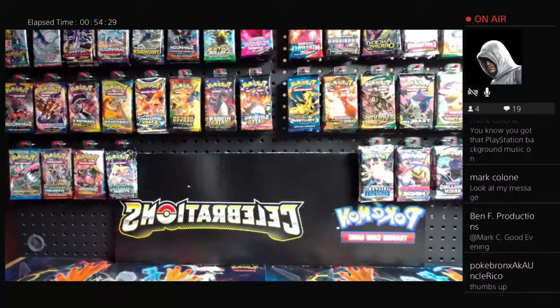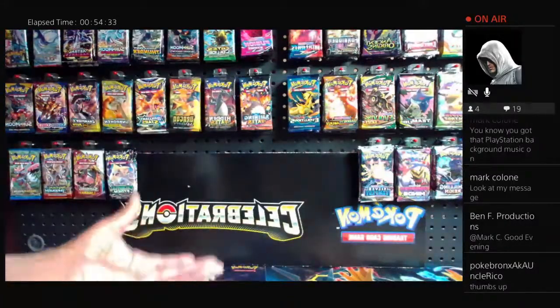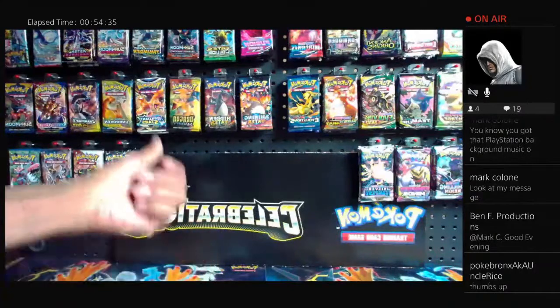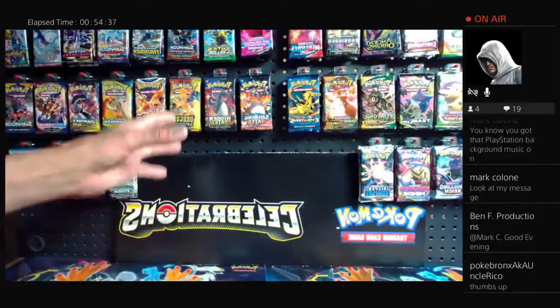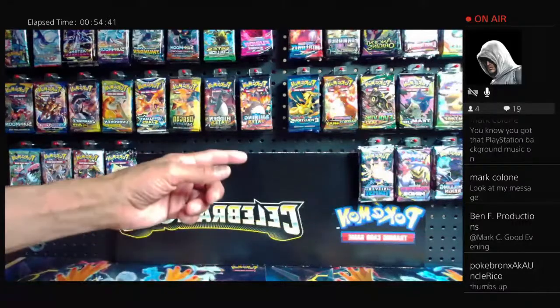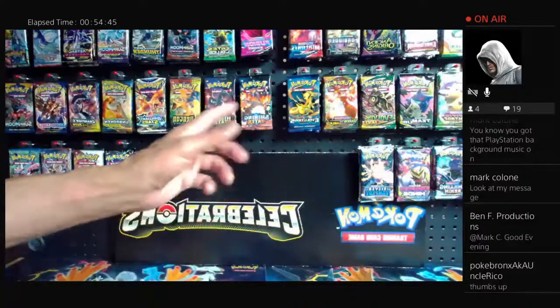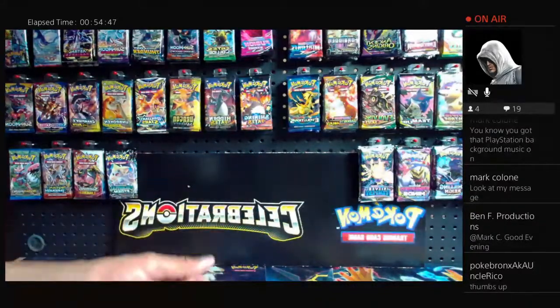But like I said, the thing with modern is anybody can get into it at any level, at any point, and turn around and turn a profit in less than 3 years. In less than 3 years.